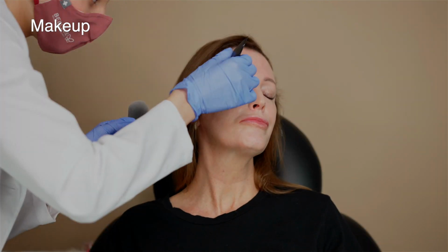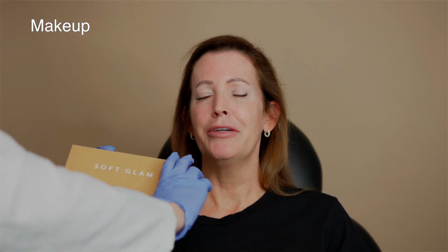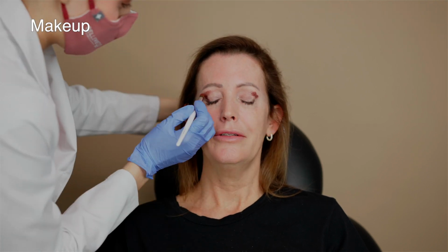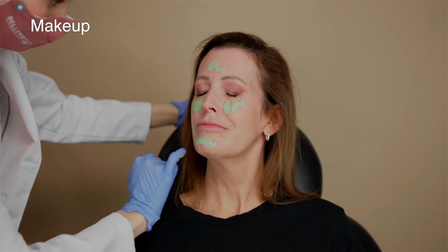We're using the primer from Smashbox. It was very fluid, very thin. We primed the eyes with this product from Makeup by Mario just to help the eyeshadow pop a little bit more. I also applied a lot of this and needed to blend it in as well. We used Soft Glam by Anastasia for the eyeshadow, and these pigments were amazing. We used one brush to apply the eyeshadow, and it did get a little messy. I used a little too much pigment there, so there was some cleanup involved.